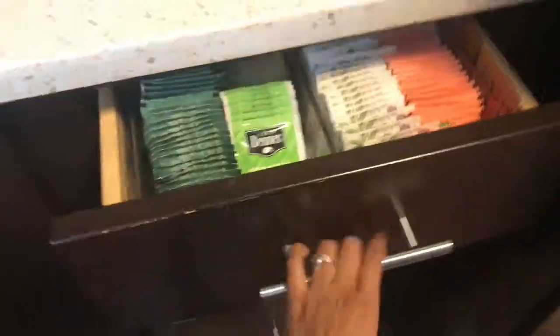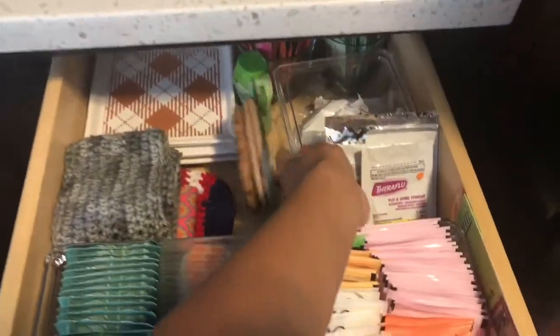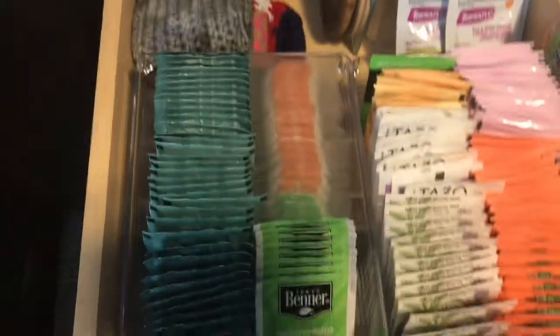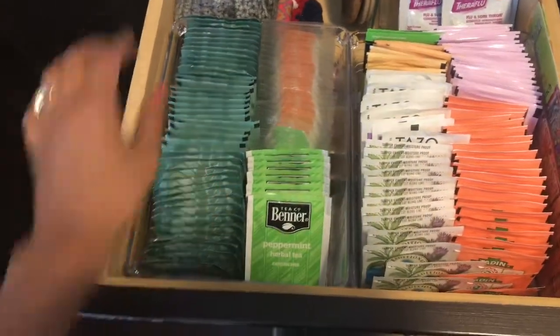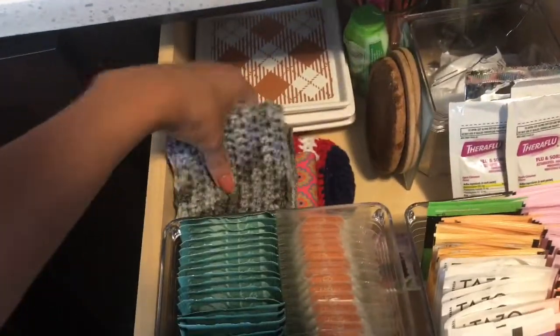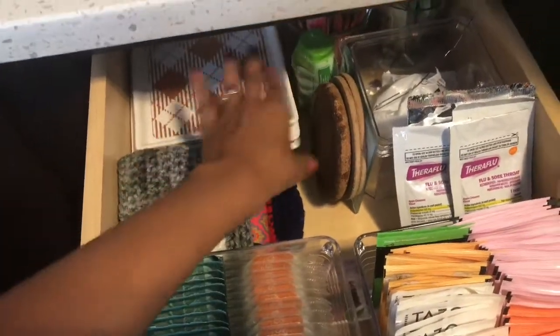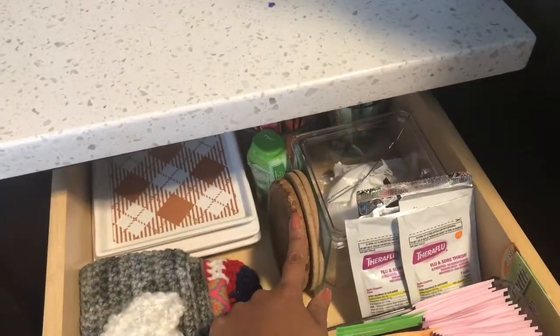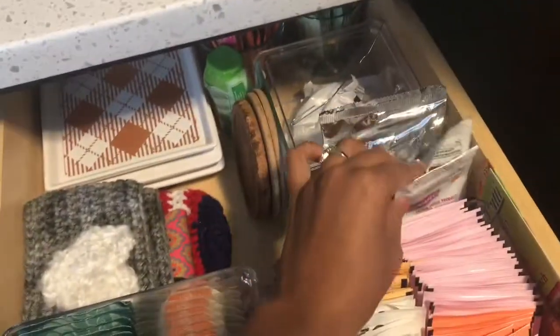Going to the tea one. Kind of looks the same, but it just has more space. So what I did is I just left the teas in these little bins that I told you guys I got at Dollar Tree, because I really like to see my tea. So I just kept that the same, but I changed some things up. So I put my sleeves here. I put the little plates here so I can just grab them if I need to. Coasters. And then this is like just tea, medicine tea.